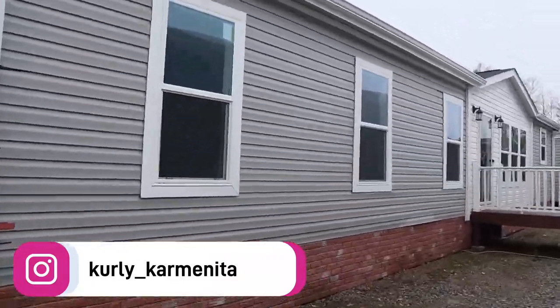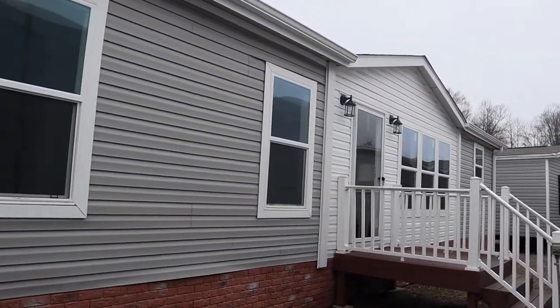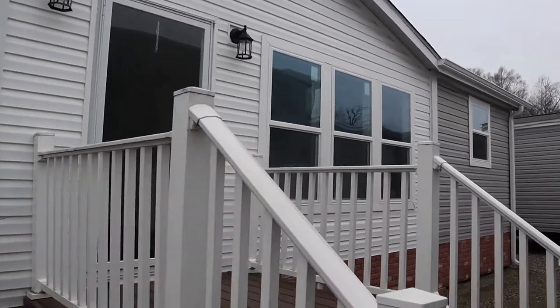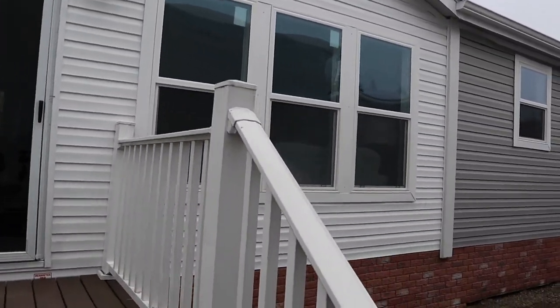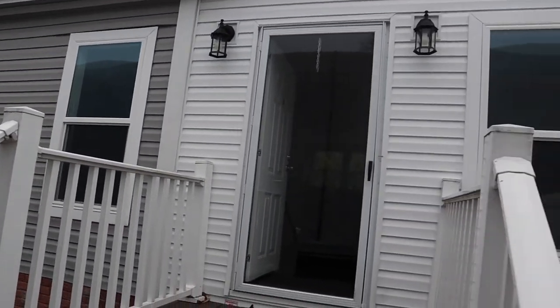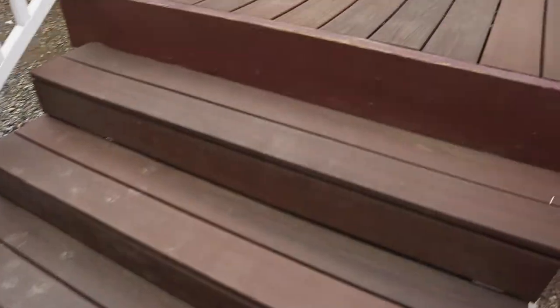All right, so here is the Island Breeze. This is what it looks like on the outside. It's really cute. I like it. It's 28 by 56, I believe. So let's go in.